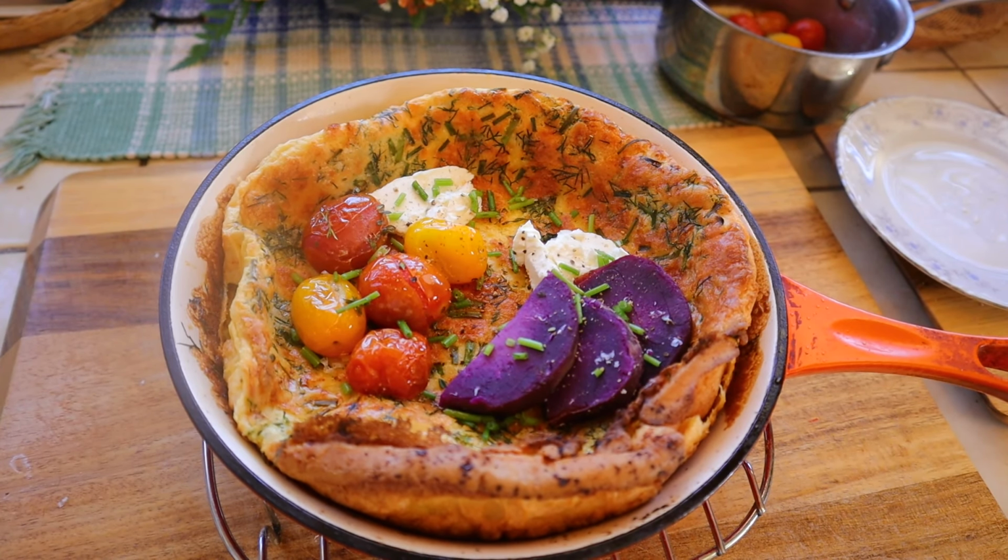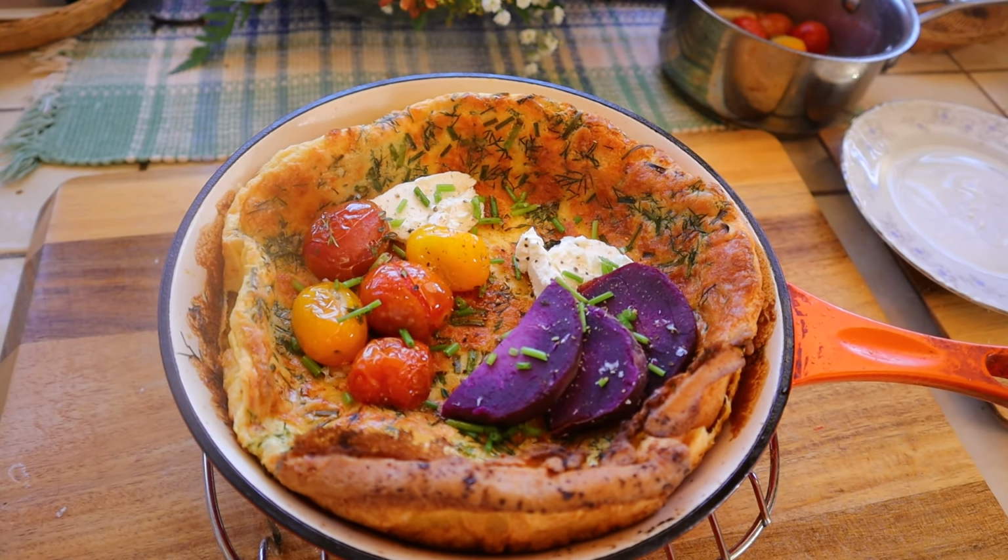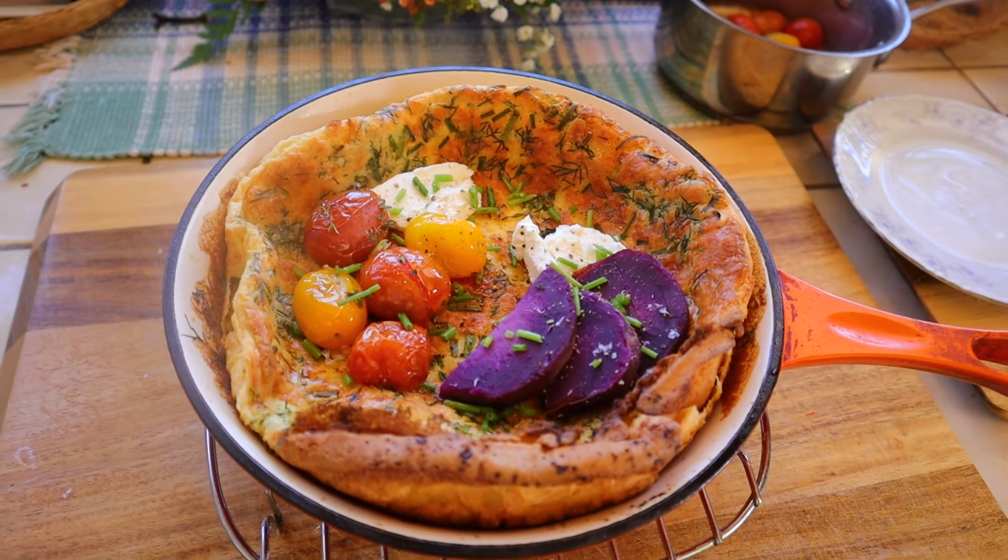Breakfast fit for a queen, or king, or prince or princess.